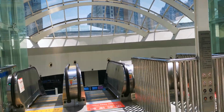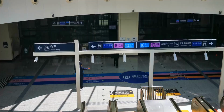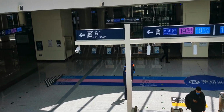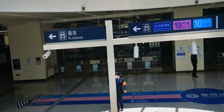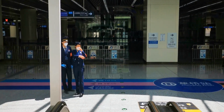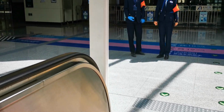Let me just play it safe. I'm going with my daughter. Like I told you, today is a day I'm out with my daughter. So this is what you will meet and this is what you will experience. I need to find my way. If you turn to the right, that's for the Airport Express train, but we're going to line number 19 and line number 10, which is on the left.